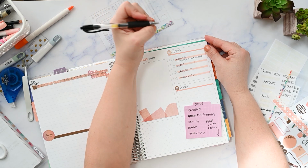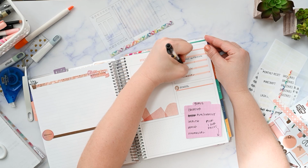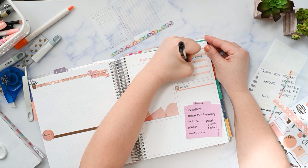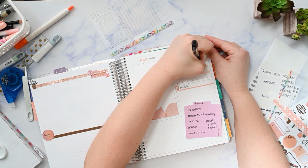So consistent nutrition. At home, I want to learn about landscaping for my backyard and my front yard, just to know what kind of plants to invest in.